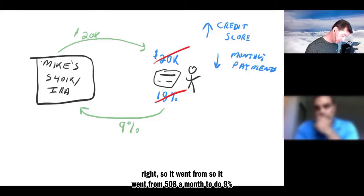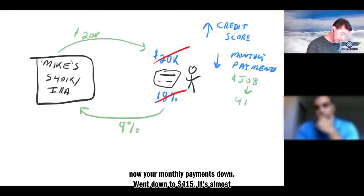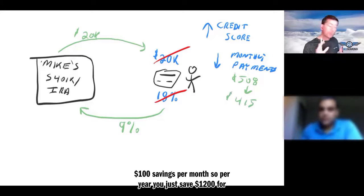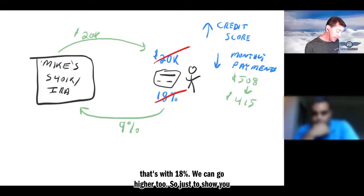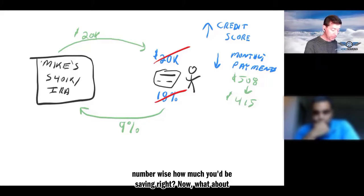So it went from $508 a month to, we do 9%. Now your monthly payments went down to $415. It's almost $100 savings per month. So per year, you just save $1,200 for the year. And that's with just $20,000. And that's with the 18%. We can go higher too. So just to show you number-wise how much you'd be saving, all right?